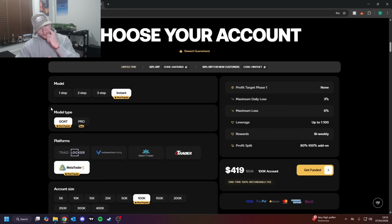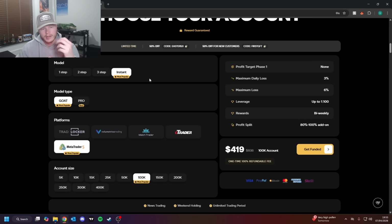So they've got multiple steps. For some reason, they don't have the pass and pay later scheme on their models here. But what I do really like, and I have got an instant funded, and just look at it, guys. It's so cheap, right? So you can go for a 25k. That's $159. That's instant funding. Pay, get the details within at least 10 minutes, and you're ready to go.